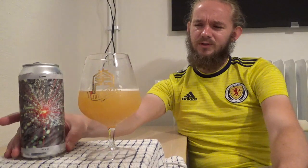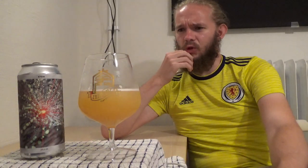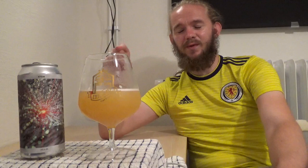I wonder what the reason was for naming it Atom. I wonder if there was a specific reason for that, but there was nothing listed really on their website or anything about this. So it used to be a session IPA, this, incidentally. I did find on Untappd, when I stuck it into Untappd just to look at the ratings of it, the one that came up was a 3.5% session IPA. So there has been another Atom beer from Gamma Brewing Company before, incidentally. I should have said that earlier in the video.